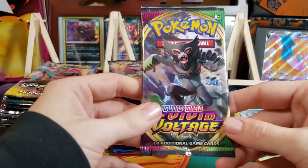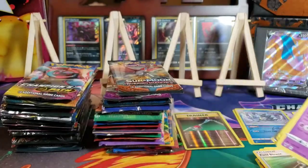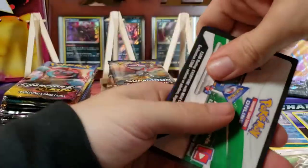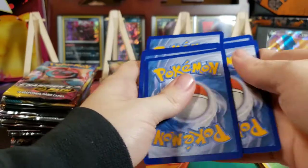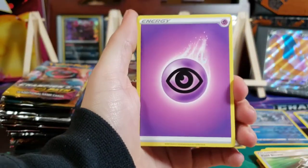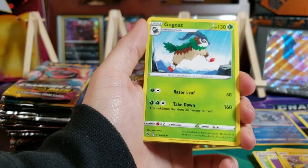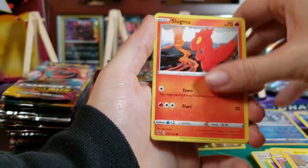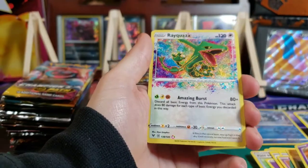We got a Vivid Voltage to start off. Still haven't opened a whole bunch of Vivid Voltage, so hopefully pulling something out of here. Let's see. Got to do the card trick, almost forgot. Four to front. All right, we got a Psychic Energy, Sableye, Garbodor, Gothitelle, Chimecho, Blitzle, Slugma, Beldum, Milcery. Hey, amazing rare Rayquaza.